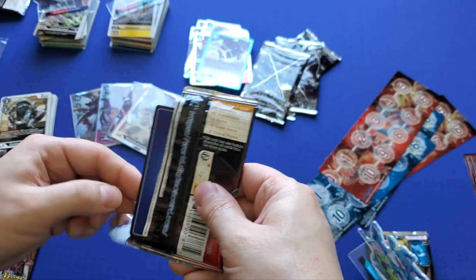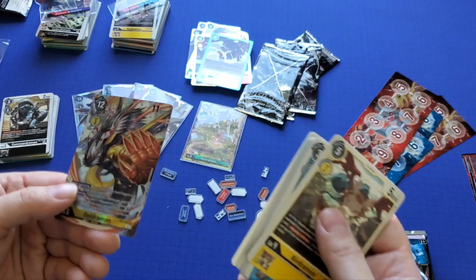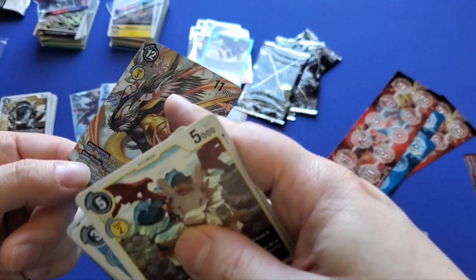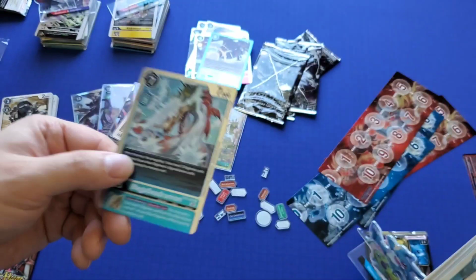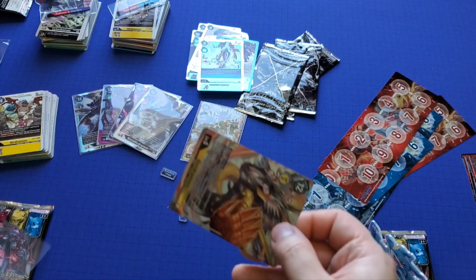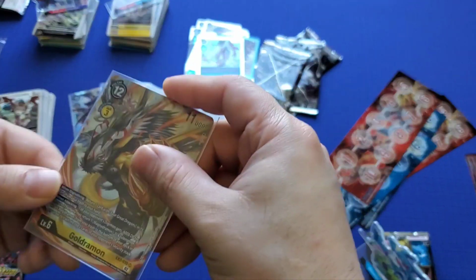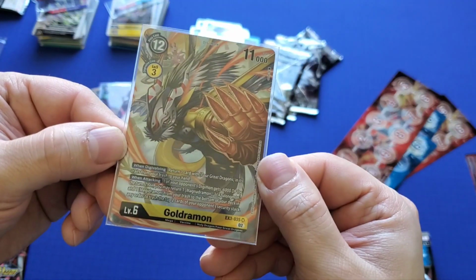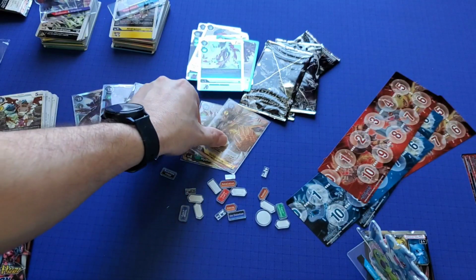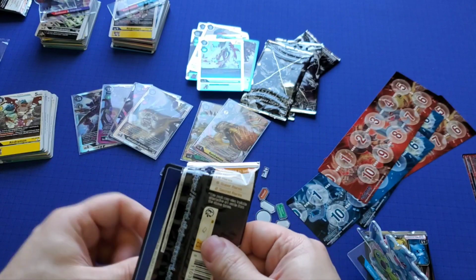Ah, when they open that smoothly, it's so satisfying. And what do we get? Oh! I feel it. That's an alternative art. Another Seadramon. All right. These gift boxes have been beautiful. I have to say that. Oh my goodness. I have a super rare alternative art Goldramon. That's awesome. Well, I don't think I'm going to pull a secret rare, but wow.